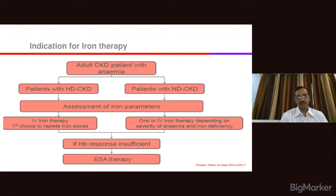So, indications of iron therapies. Whenever we find a CKD patient, whether on dialysis or not on dialysis, we need to assess the iron parameters. So serum ferritin and transferrin saturation are done. In all dialysis patients, whenever parameters are deficient, we should give intravenous iron therapy, which is a recommended and established therapy. If the patient is not on dialysis, then we can give either oral or IV. But if the requirement is moderate to severe and we want to rapidly replenish the stores, then intravenous is recommended. If the hemoglobin response is insufficient despite replenishing the iron stores, then ESAs are started.